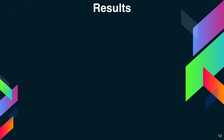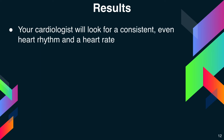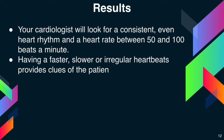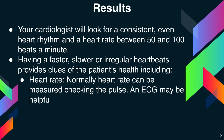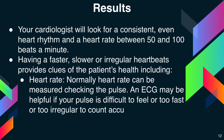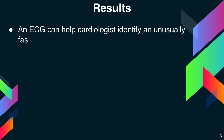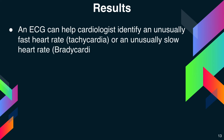Next, coming to the results. Your cardiologist will look for a consistent even heart rhythm and a heart rate between 50 and 100 beats a minute. Having a faster, slower, or irregular heartbeat provides clues of the patient's health, including heart rate. Normally, heart rate can be measured by checking the pulse. An ECG may be helpful if your pulse is difficult to feel or too fast or too irregular to count accurately. An ECG can help cardiologists identify an unusually fast heart rate, that is tachycardia, or an unusually slow heart rate, that is bradycardia.